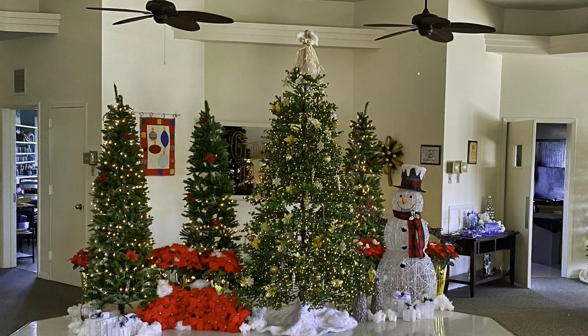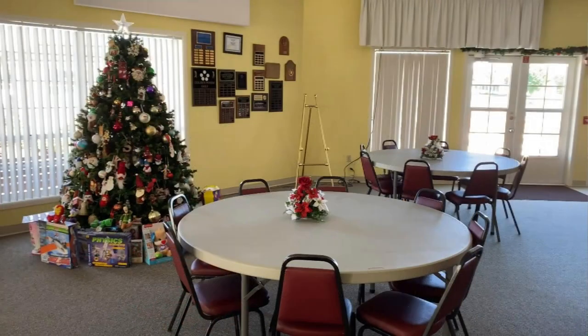The park owner makes a substantial contribution to the decorating efforts every year, but it is the HOA and community volunteers who put it up and take it down. Another thing I like to see in a clubhouse is artwork from the residents. The trees in the South Clubhouse were donated by residents. The gifts under the tree will go to charity.